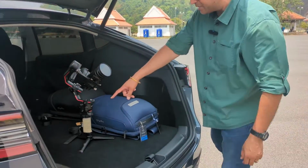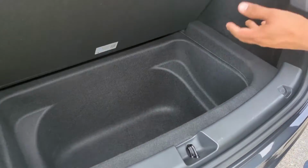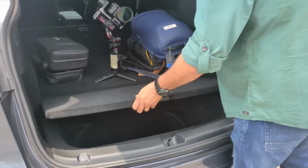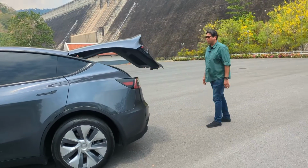I won't pick this, my camera, Abhay's camera is kept right over here. Let me just adjust this, and if I pick up this, there is more space to hide something. You can put in a couple of soft suitcases. So the amount of space in the Tesla Y is phenomenal. I think possibly the best in class. Of course, this is powered. I can press this and the boot, massive boot door will close down.